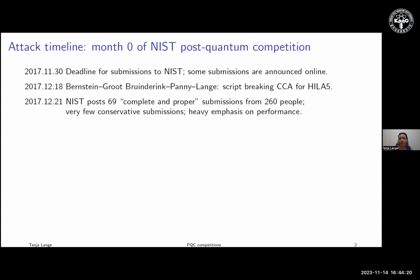However, there was also a heavy emphasis on performance already in the discussions. In round one, people had to submit C code. There were possibilities for updating the C code, and many teams did update the C code, no question there.